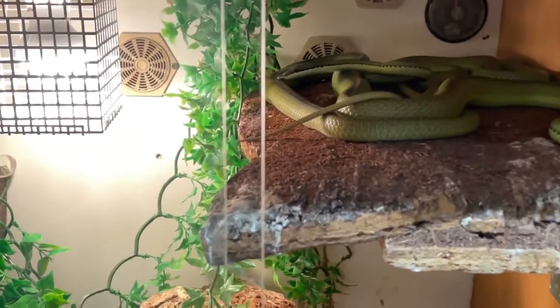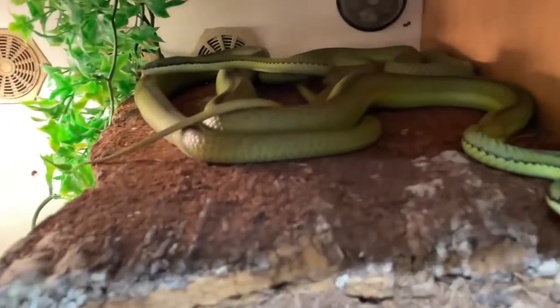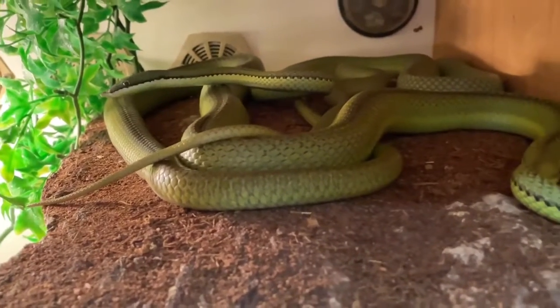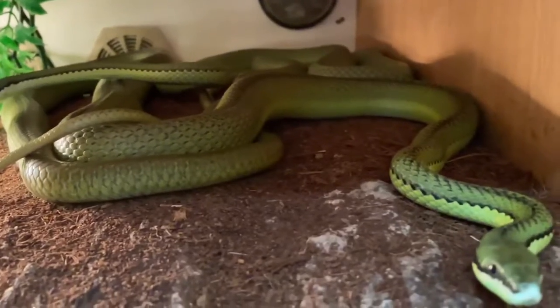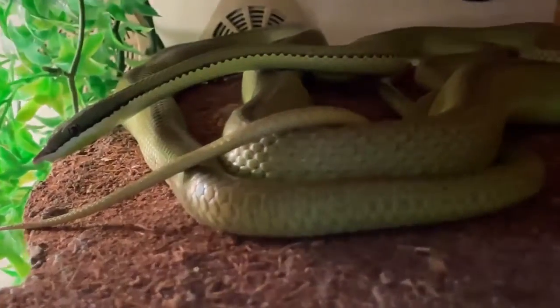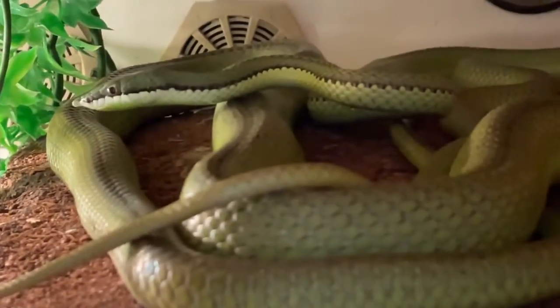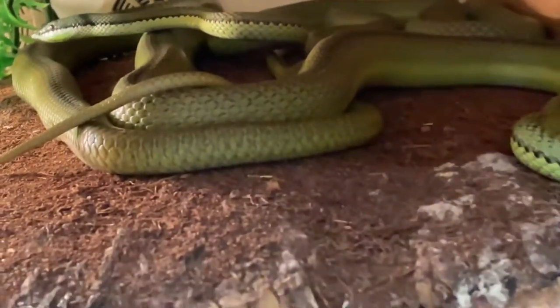House them as you see fit, as you like, as much space as you can give them. Make sure they've got a temperature gradient from something like 30 degrees C down to the mid-20s. Keep them clean, keep the substrate spot clean, plenty of fresh water, and you won't go far wrong with Baron's racers. Incredibly inquisitive and wonderful snakes to have around.